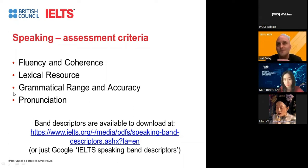Fluency is kind of how fluent you're speaking and how easy you are to understand. Fluency is like speaking without stopping, okay? Stopping to think of vocabulary is fine, but stopping and repeating yourself, that's affecting your fluency, okay? So that's the first thing they look at.